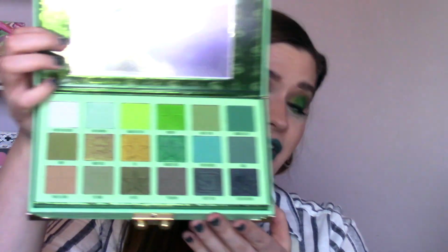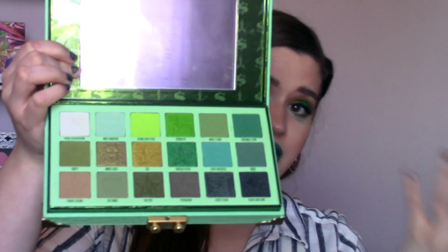We'll get one that's probably kind of obvious out of the way for St. Patrick's Day and for greens, and this one is from Jeffree Star Cosmetics. I know we've already mentioned Jeffree Star, but that was the Morphe collab. This one is the Blood Money palette. So let's take a look. A green fantasy, okay? A green fantasy.